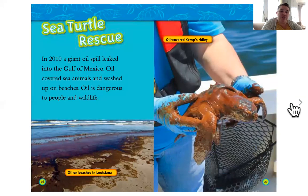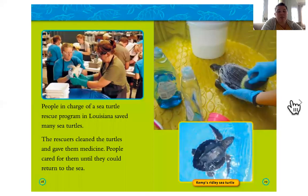In 2010, a giant oil spill leaked into the Gulf of Mexico, and oil covered sea animals and washed up on beaches. Oil is dangerous to people and wildlife. These are the beaches in Louisiana, and look at the oil on them. This is an oil-covered Kemp's Ridley sea turtle. People in charge of sea turtle rescue programs in Louisiana saved many sea turtles. The rescuers cleaned the turtles and gave them medicine. People cared for them until they could return to the sea. So they washed them with soap. This Dawn soap for dishes is the only thing that can get oil off of certain animals.